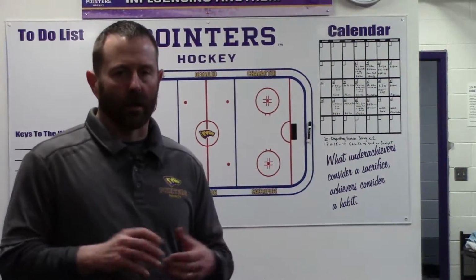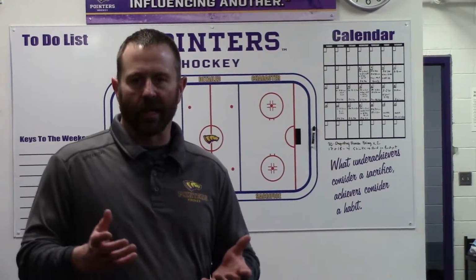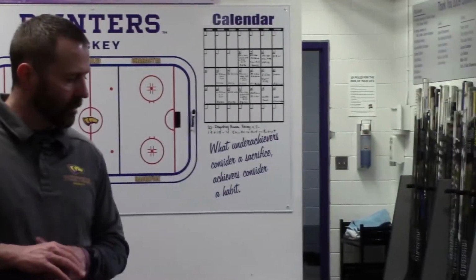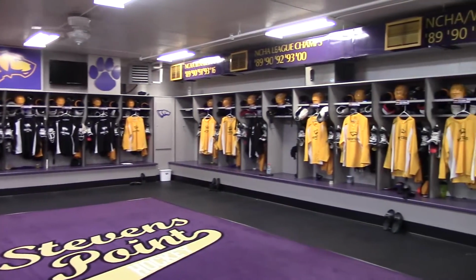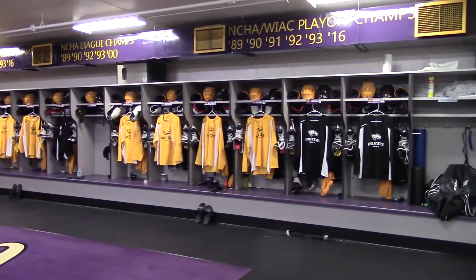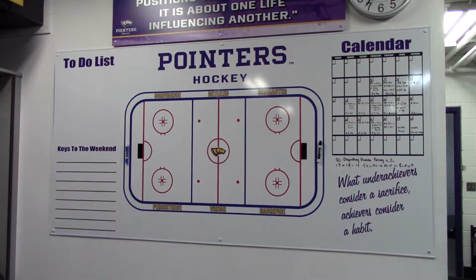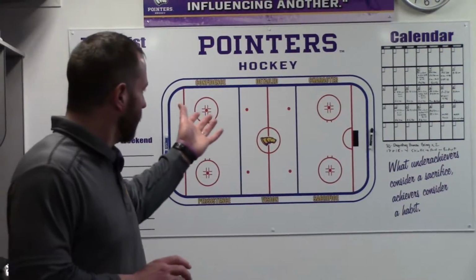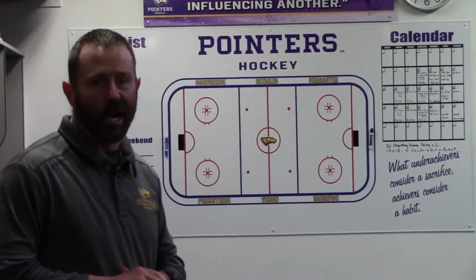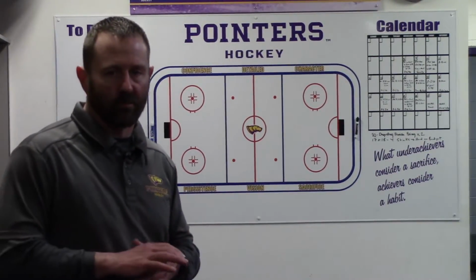We're now in the heart of the locker room. There's a lot of things in this locker room that make it kind of unique. We have our Stevens Point logo, which we have a rule where you can't step on the logo. As you walk in, you can see our game board. Anything our guys need. We talk about keys to the weekend. We have a monthly calendar that's up there for the guys. It's sort of an organizational point, and it allows me to talk to the team in between periods.